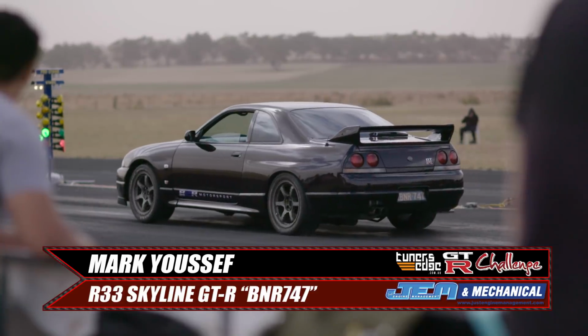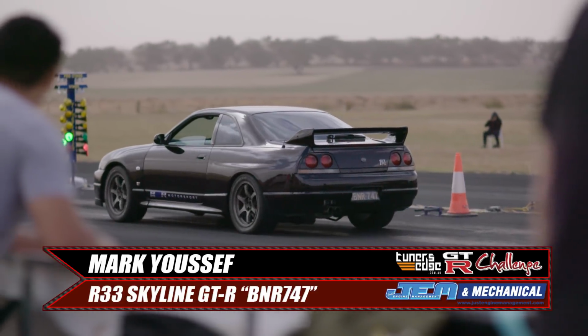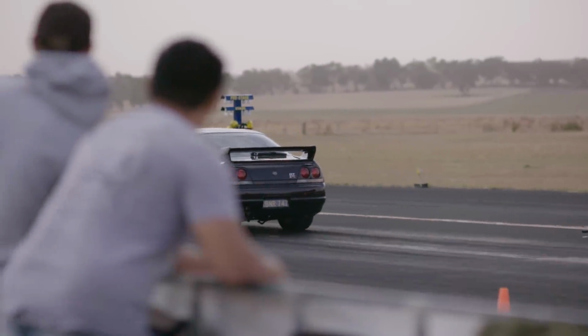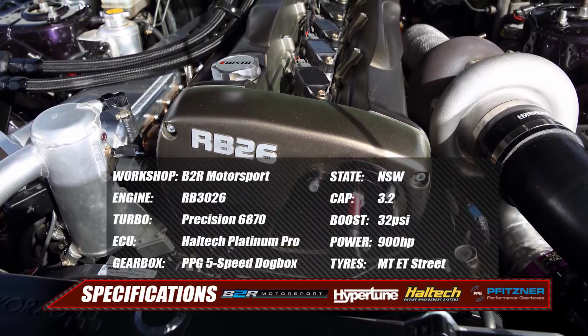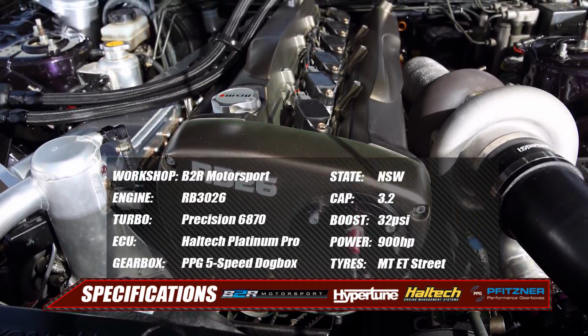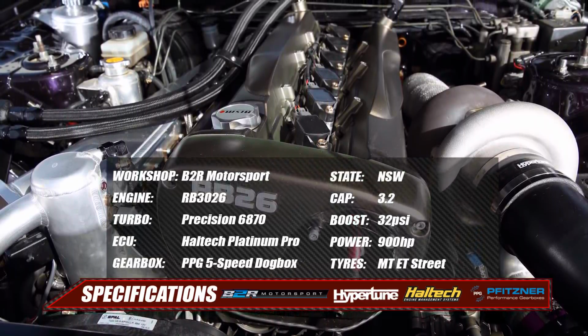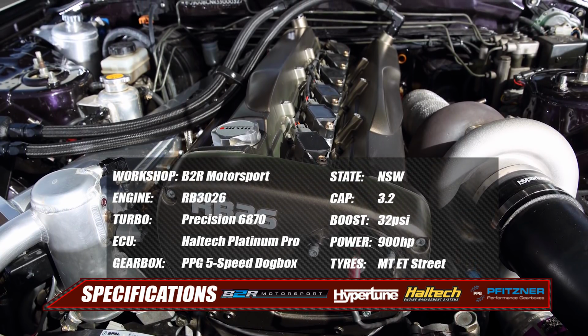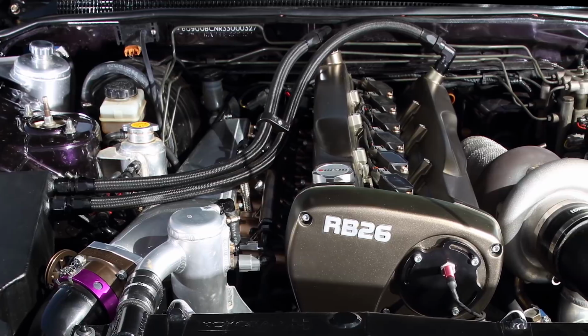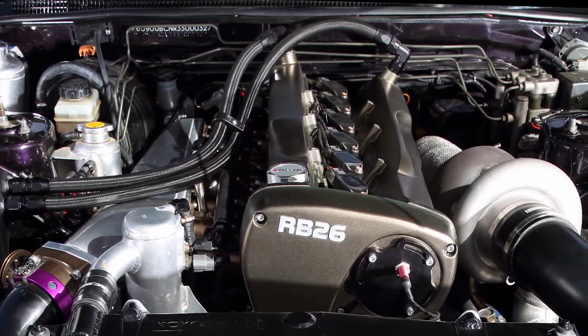The quickest car in the Just Engine Management 10-second club was Mark's R33 GTR, built by B2R Motorsport. Built for torque and response, the RB3026 has a Nitto 3.2-litre stroker and a relatively small 6870 turbo, making a modest but torquey 900 horsepower. With a PPG 5-speed dog engagement gear set, it's a fun, responsive setup.